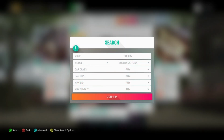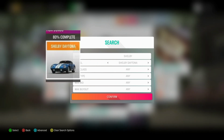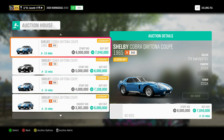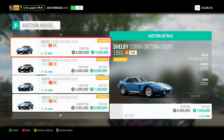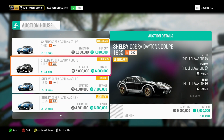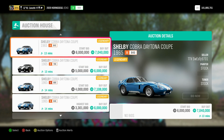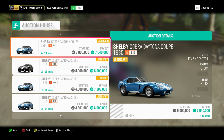And we have arrived, and to kickstart us off at our number 1 spot, for 80% of the festival playlist, making a comeback is the Shelby Daytona, currently sitting strong at 7.040 million credits. If you've got one of these in your garage, go and get it sold. It is coming back next Thursday. Go sell it now for maximum profit and earn an easy, quick 7 million credits. But at number 1, for 80% festival playlist completion, is the Shelby Daytona Coupe.